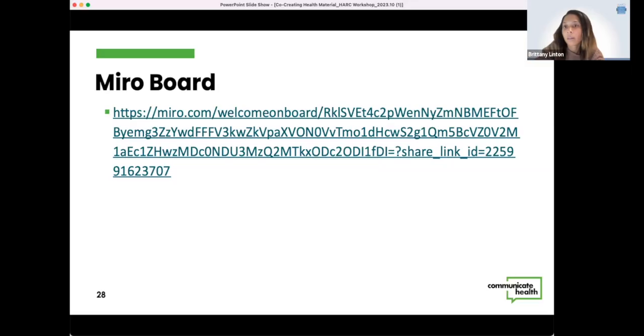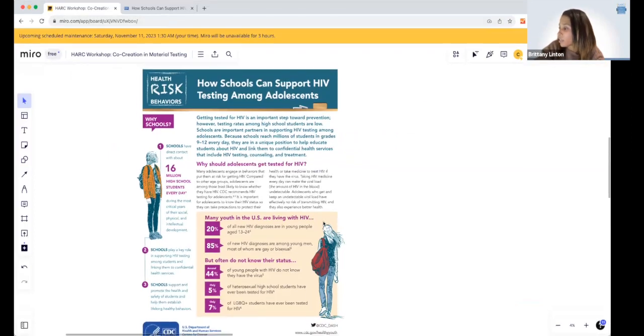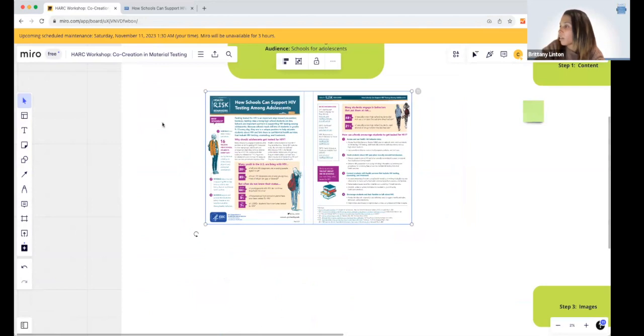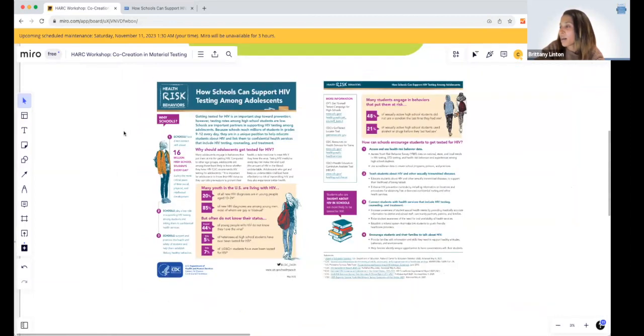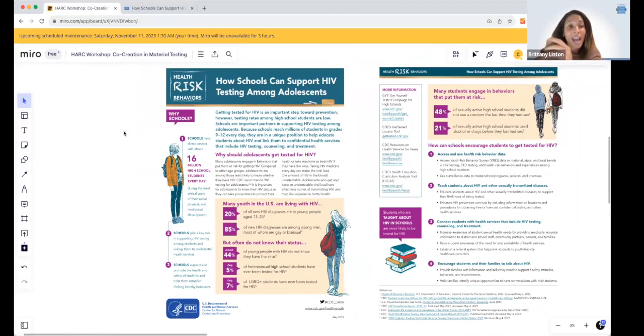Okay. Can you see that? Good. All right, so I'm going to pull these up side by side, and I'm going to give everyone just a few minutes to skim through this material. Then we can talk a little bit about how we might approach a co-creation approach. So I'll give everyone a couple of minutes, and then we'll have some questions to discuss.